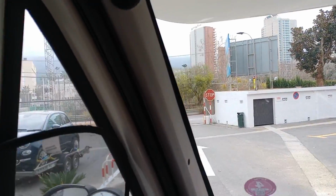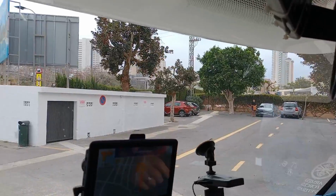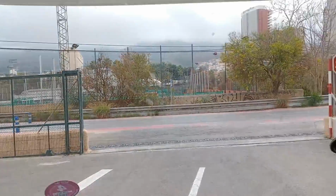And we're off. Little car park on the side. If you're just checking in or you've got a spare car, your washroom there, and out we go.